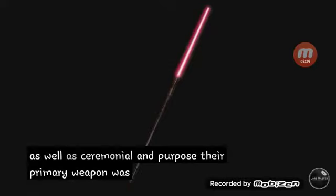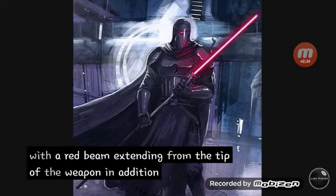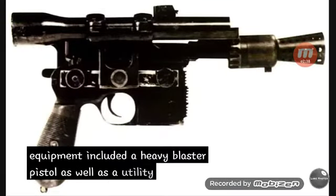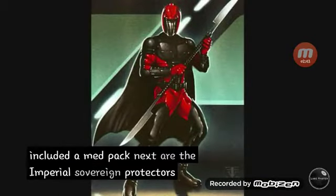Their primary weapon was a lightsaber with the red beam extending from the tip of the weapon. In addition to this, their equipment included a heavy blaster pistol as well as a utility belt that included a med pack. Next are the Imperial Sovereign Protectors.